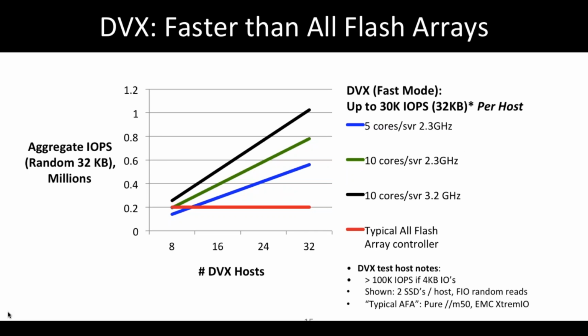This chart shows what happens to the aggregate IOs per second in 32 KB IOs as we add hosts. I'll explain at the end how we have a lot of isolation and locality of IOs per host, but as you add hosts, it adds speed, and that's independent of how much you've actually stored. This also shows one of the knobs you have for optimization of quality of service. Because we use host cycles, if the hosts are faster with different clock speeds, or you apply more cores, it actually produces more speed as you add cores and clock rates. A typical all-flash array controller is shown in the red line at the bottom. So if read speed is your interest, this is a very simple model to scale.